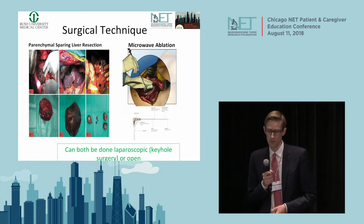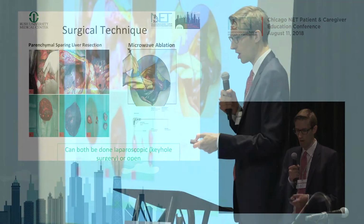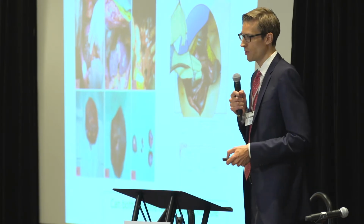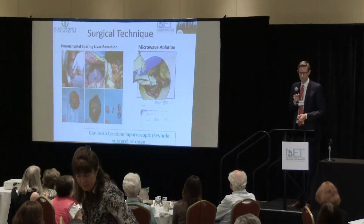That can be done both laparoscopic or open, although when we have multiple liver lesions and we have to carve out 10, 20, 30 lesions, laparoscopic is not really an option anymore. But we can do it with keyhole surgery if it's a few lesions.